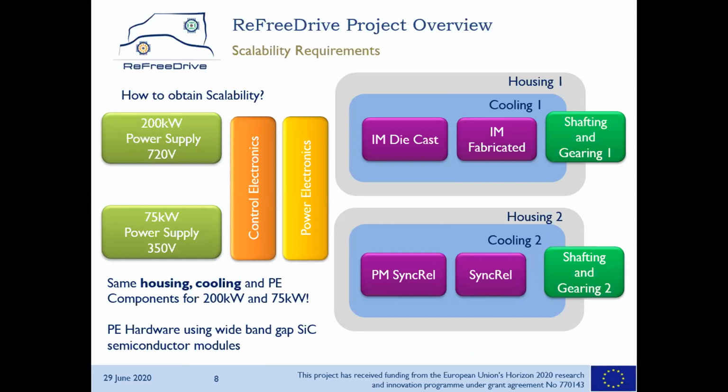But we will use in the power electronics, as well as in the housing and cooling, more or less the same components. And Giuseppe will speak later precisely on the wide bandgap silicon carbide semiconductor modules. So scalability is one very important issue.